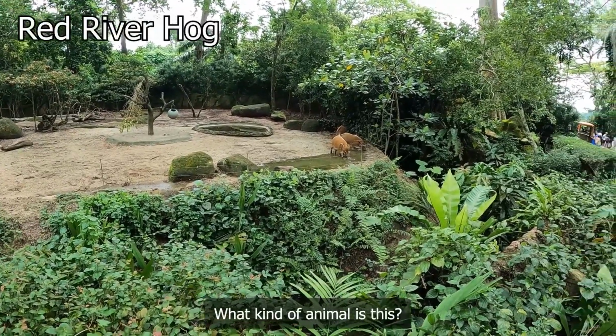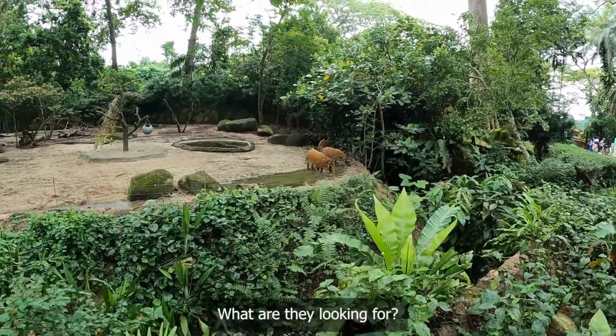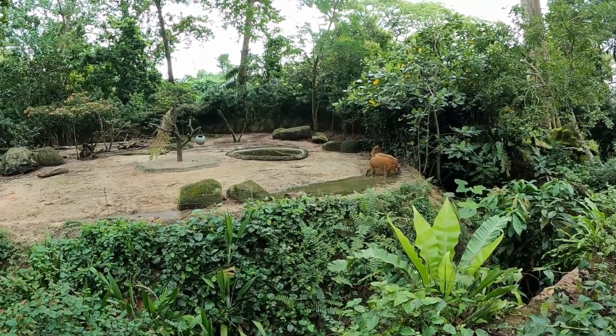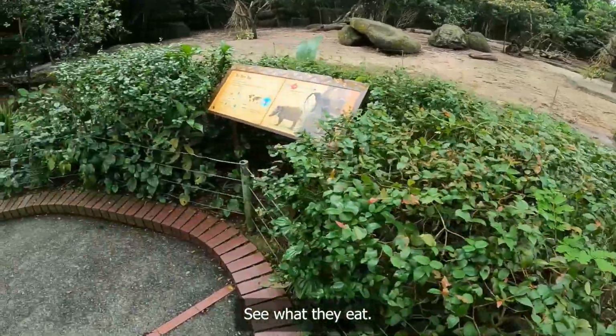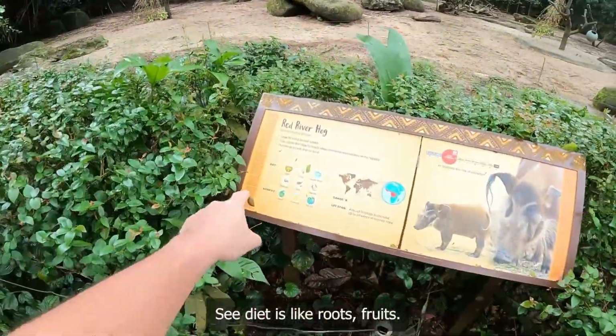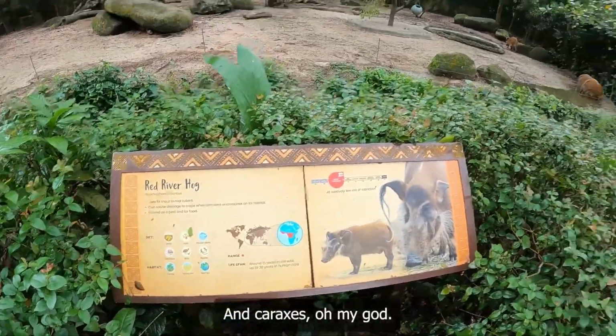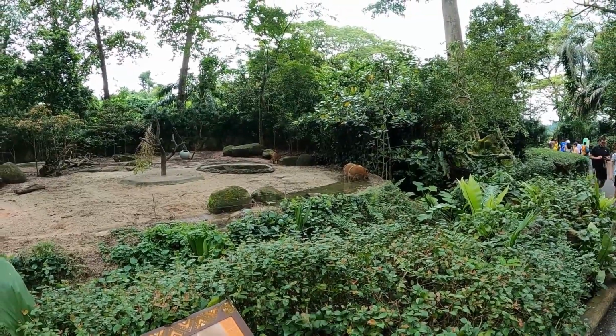What kind of animal is this? What are they looking for? Bugs, maybe? Look at their ears. See what they eat. See, diet is roots, fruits, reptiles, and carcasses. Oh my god. Dead stuff.